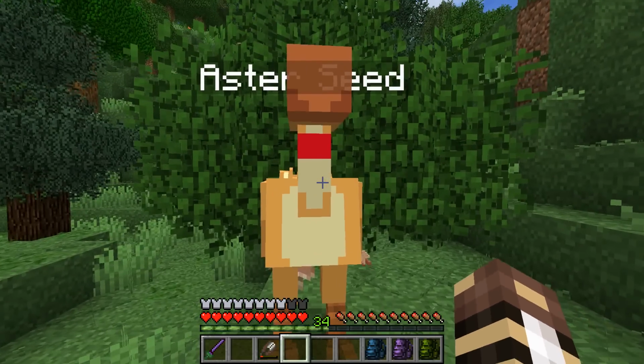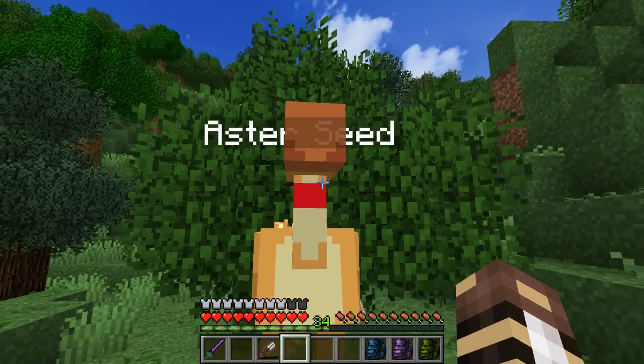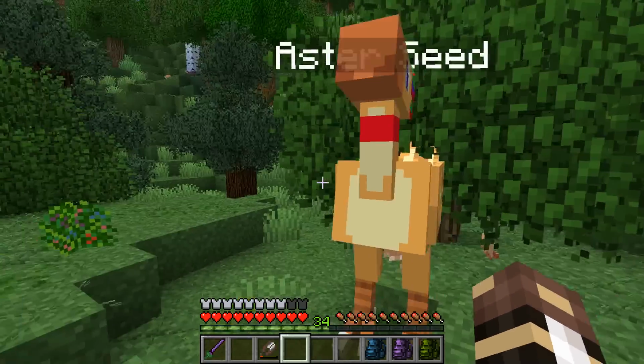Because this month, there's also special events for the entire zoo crafting server going on, Aster Seed. And I don't want to miss out on those. But more progress! Progress and adventure!